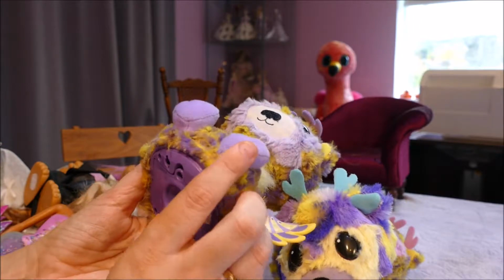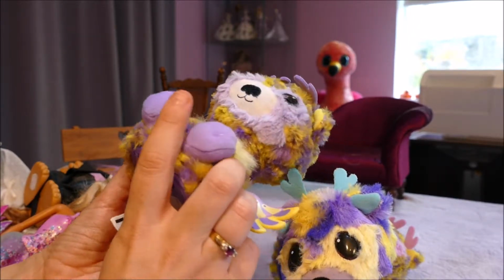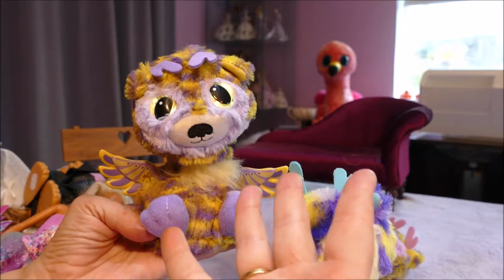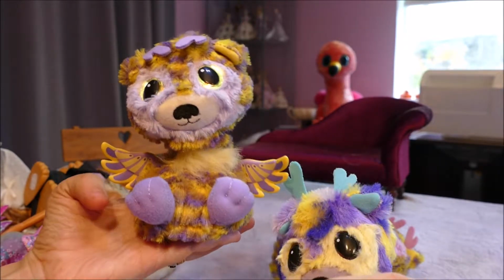I know there are kids out there that absolutely love these things, so I'm not downplaying them in any way. Just in our house, we found the Furby, which interacts with the tablet, to be a lot more fun than the Hatchimals. Don't hate me, Hatchimals. I love your little collectibles.